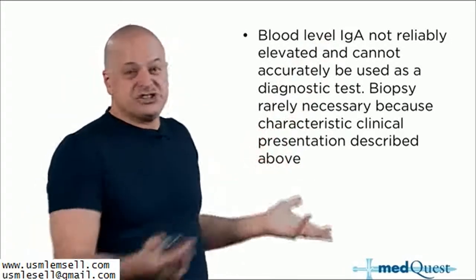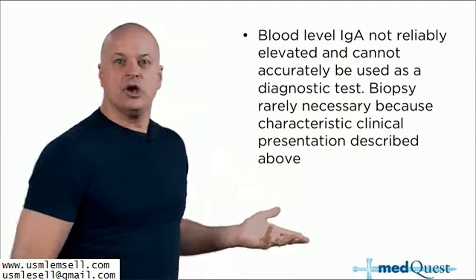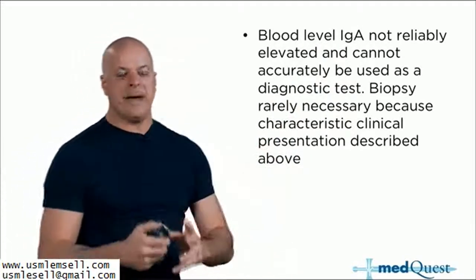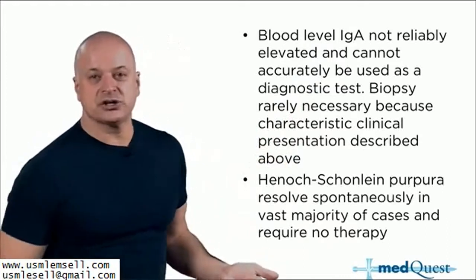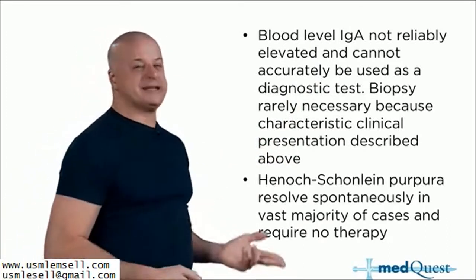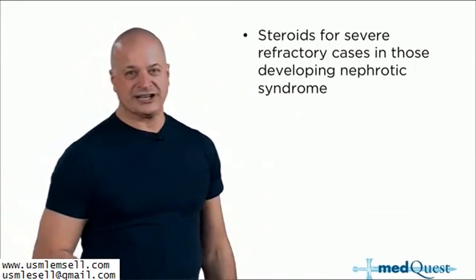Biopsy is rarely necessary because it gets better. Why biopsy that little kid when it's going to get better on its own? Why would I biopsy that child? Henoch-Schönlein purpura resolves spontaneously in the majority of patients. You just need to be able to recognize the red, painless, raised lesions of leukocytoclastic reactions.